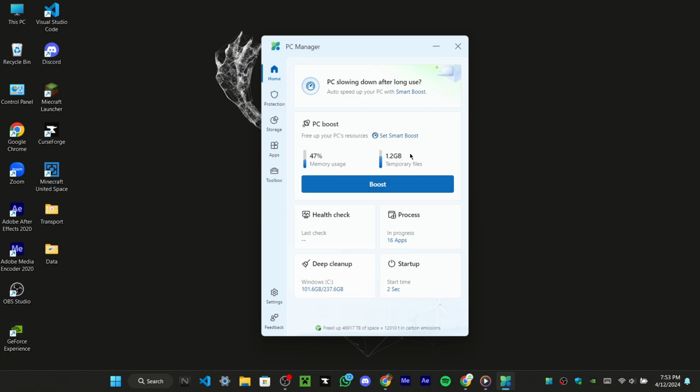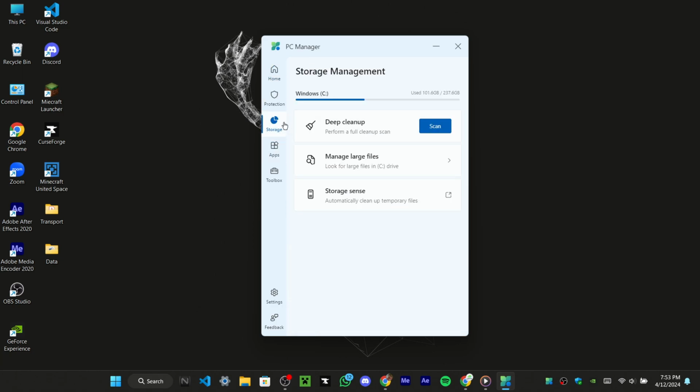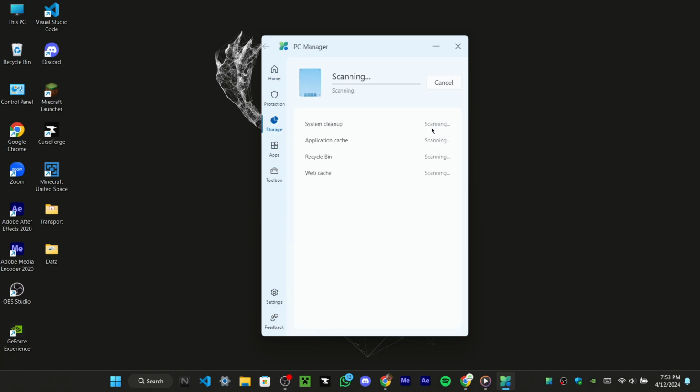Take a look at the temporary files that are hogging your disk space. If you see a significant amount, it's time to clean them up. Click on the Boost button to delete all temporary files and free up valuable space on your PC. Now, head over to the Storage tab within PC Manager. Click on Deep Scan to perform a thorough analysis of your storage usage.